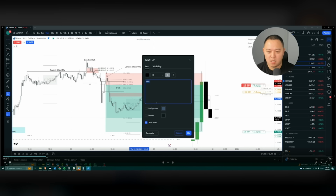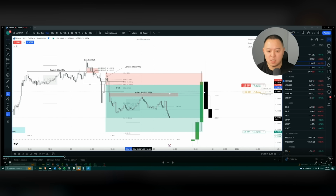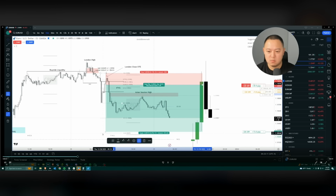And we had a Fibonacci. Well, I drew my Fibonacci. I anchored the high from this swing high to this swing low. And then we had a retracement into the London close. So this was our London close OTE that you can see that I entered.